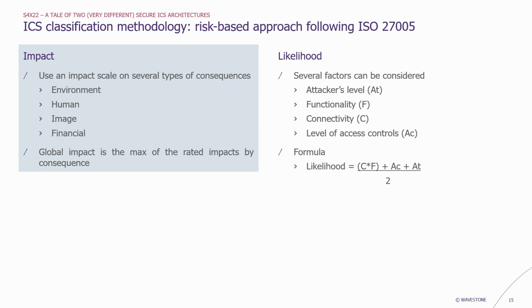Then we have the likelihood, and here we can have several factors that can be considered. First, the attacker's level. Are we talking about a non-targeted attack? Are we talking about a private organization or even a state organization? Then we have the functionality. So here, are we talking about a monitoring system, a command and control system, or a safety system? Then we can consider the connectivity. Am I talking about an isolated network? Am I interconnected with a corporate network? Do I have a distributed network using a public network or a private network?